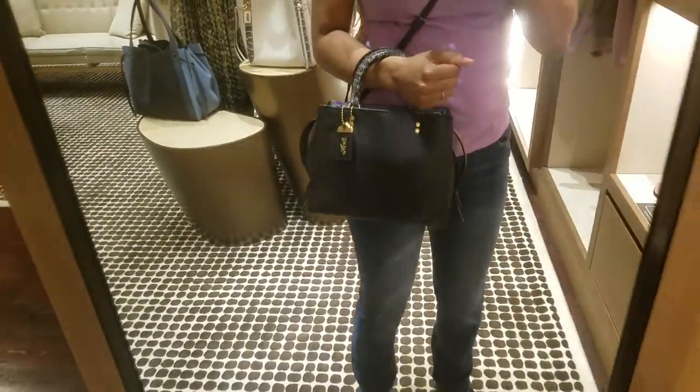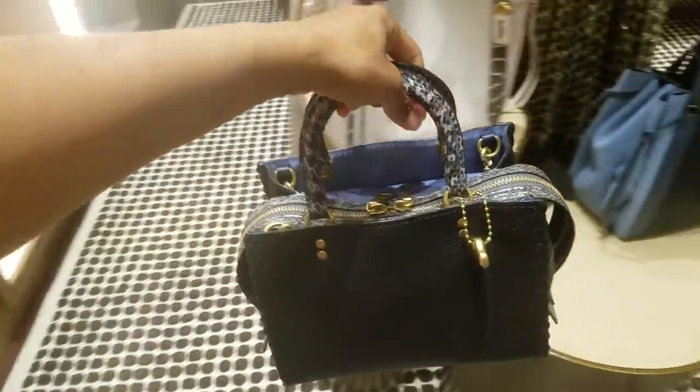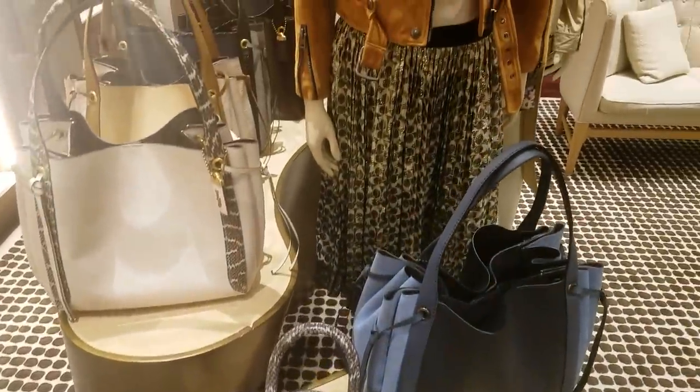The Whip Stitch Rogue 25. Whip Stitch Snakeskin Rogue 25. Most beautiful bag ever. Look at that blue. Ooh. It's a 750, in case you guys didn't catch that in my video. That skirt's kind of cool.